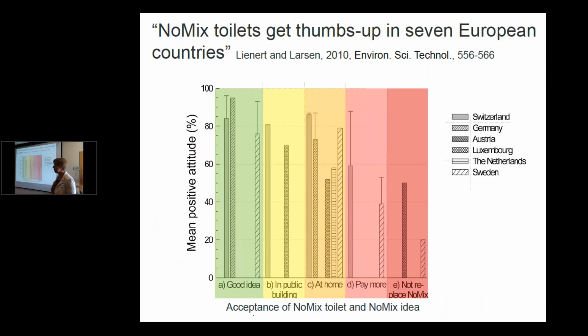We also, after Novaquatis ended, went to see what other people in Europe have done. And we got a very nice American headline in American newspapers: "No-mix toilets get thumbs up in 7 European countries." We saw that wherever we asked, people were positive on different aspects of those toilets. They were very positive. But we also see that people are not so happy about paying more for such a toilet. You see the mean positive attitude, and then you see different aspects.